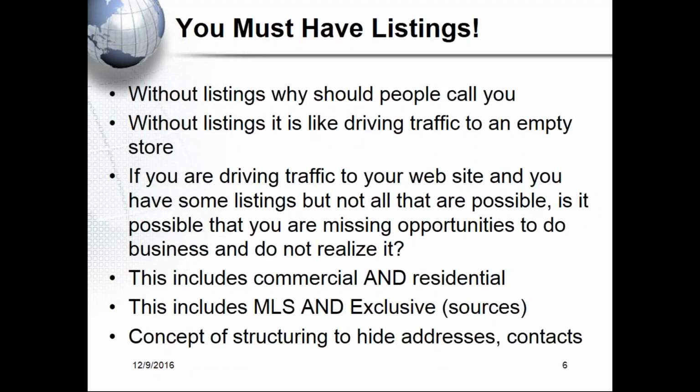We've spoken at real estate associations. We know the issues and problems and how hard it is, and people don't realize what you have to go through just to do one particular transaction. It's a lot. So we're there with you. So the bottom line is, without listings, why should people call you?